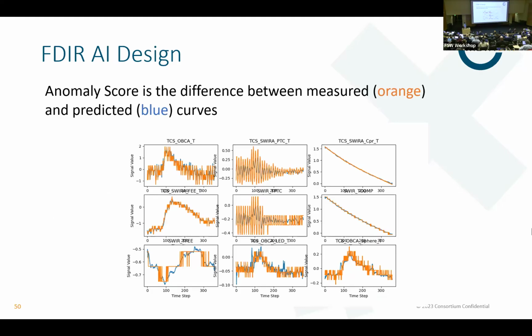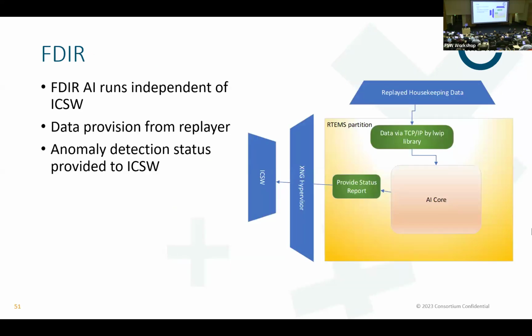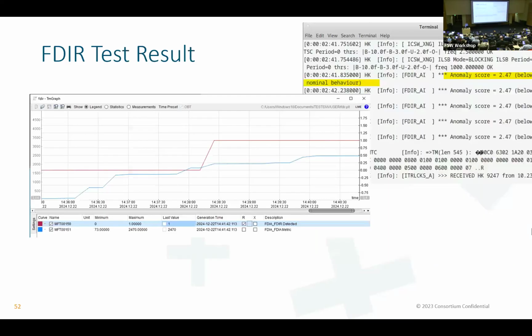Here you can see how we predict and the actual measured values, and the anomaly score actually computes the difference between the two. The software is also integrated with the method that receives the housekeeping data and provides the anomaly detection status to the instrument control software. And here you can see also how it looks. In the beginning, we have nominal conditions, but then at some point we start injecting some anomalies, and this is detected and provided to the instrument control software.